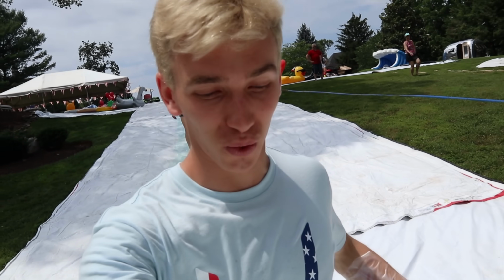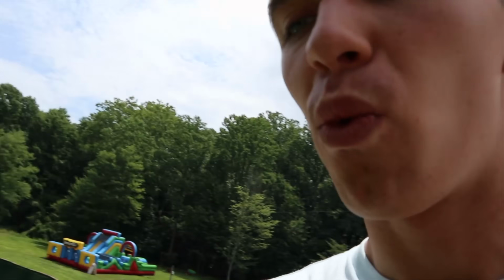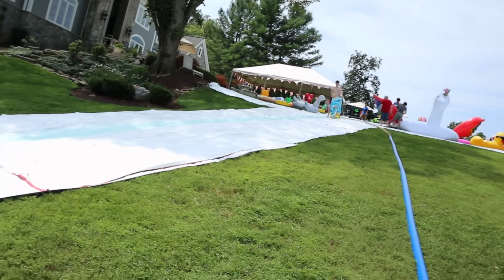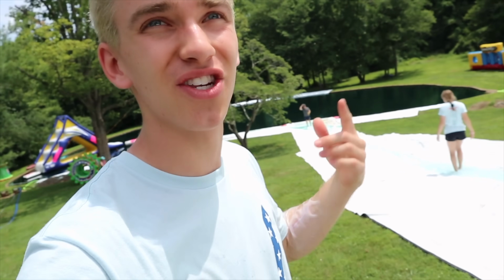Sharers, the water is actually really powerful. I can feel it pushing me. The water's so powerful because check it out. We have these fire hose pumps pumping the water. That is all water coming from in the pond, going all the way up to the very top, pumping it down to the pond and back up again. So that way we never lose water because we're just constantly recirculating it.